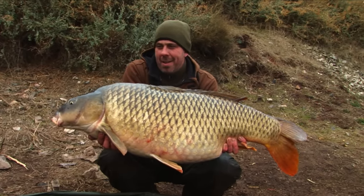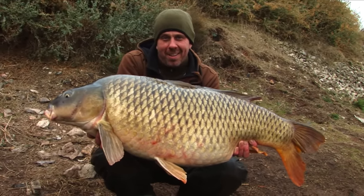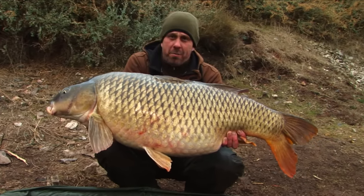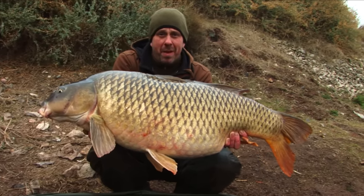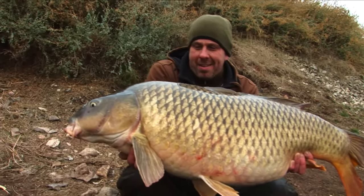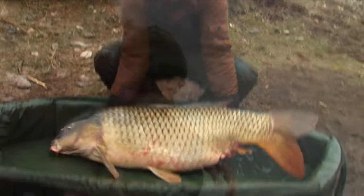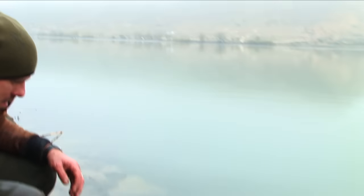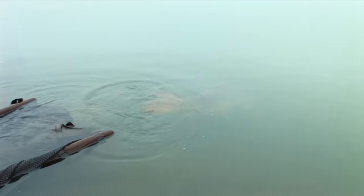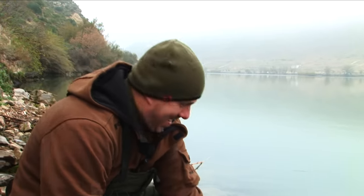There you go, 48 pound 4 ounces of Ebro common carp. I was blown away yesterday. It was a PB common yesterday at 44. This one is obviously bigger, but it's also a PB full stop. So again, blown away, what a trip. Fantastic. There she goes. Whew, chunk. Fantastic.